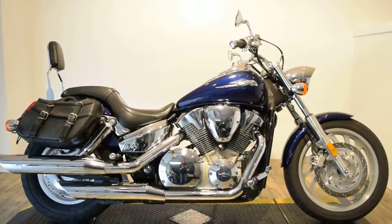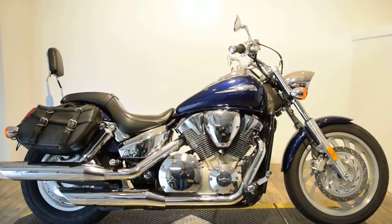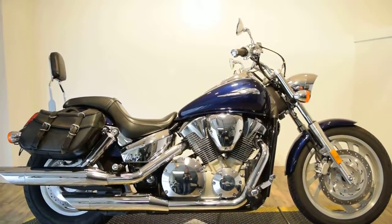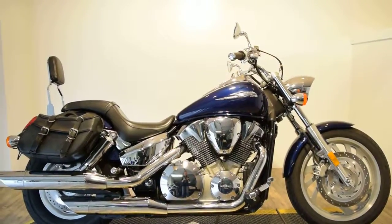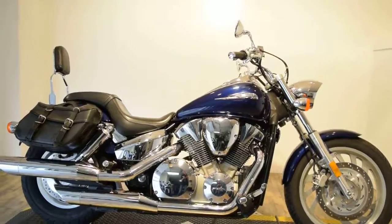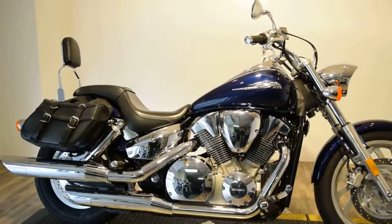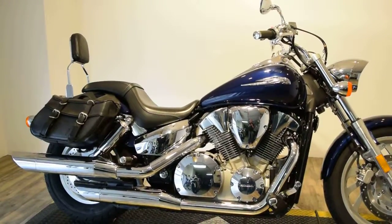Monster Powersport is now offering this 2007 Honda VTX1300. This bike is in great condition. It's got side mirrors, a nice front headlamp, left and right turn signals on the front and rear of the bike, dual exhaust, passenger seat with pegs, does have a removable back passenger backrest.